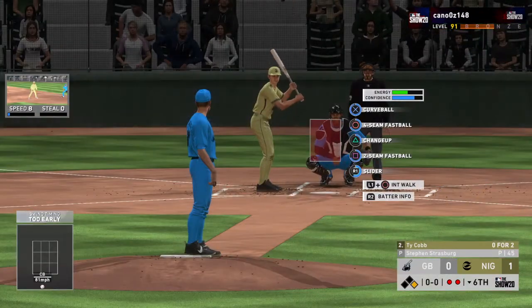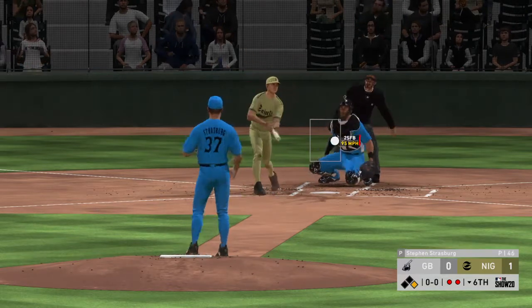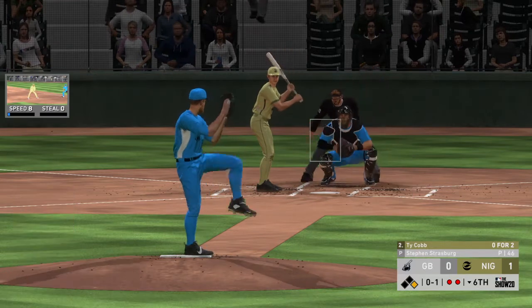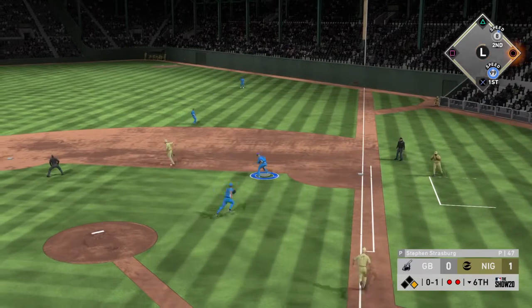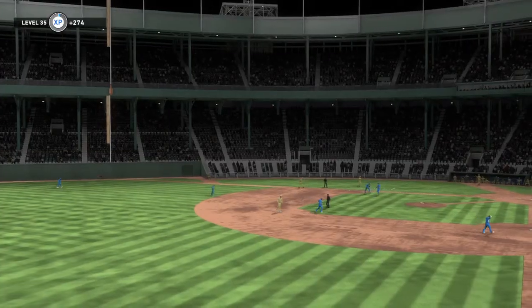Now at the plate, Ty Cobb. He's been a little unfortunate so far with a couple of hard-hit balls that have resulted in lineouts. Both teams with just 2 hits apiece thus far. Ripped on the ground to first. Oh, look at the stop by Freddie. It's there. He got him.